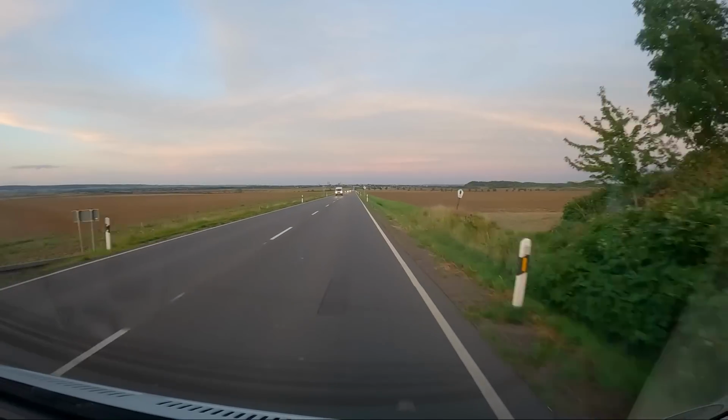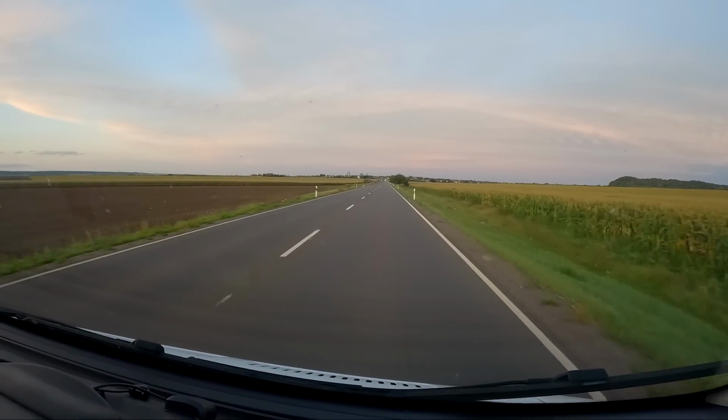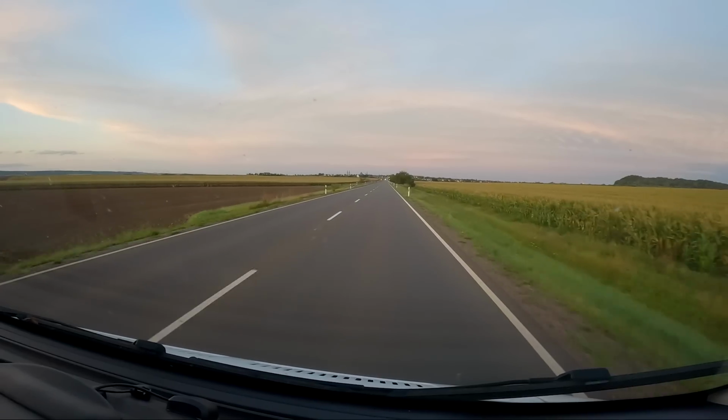Alrighty, so we have found somewhere to park up. It's got water and it's got electricity, and it's actually free to stay, so it's like on a meter type thing, so you pay for your water and electricity. So it's perfect because that's exactly what we need. Half an hour drive, so we're going to get there hopefully just before dark.